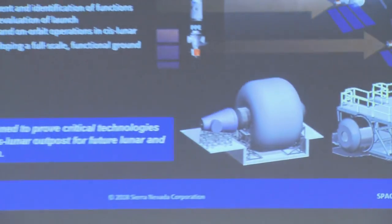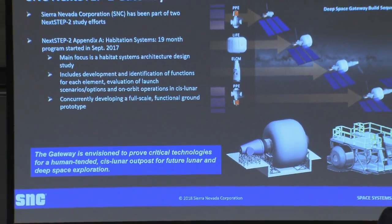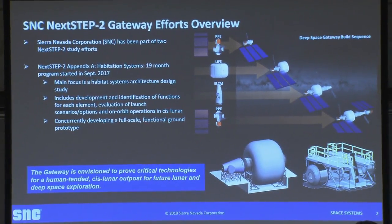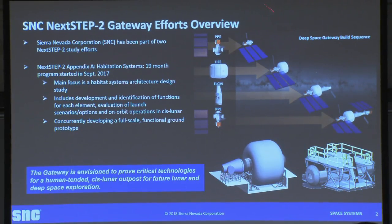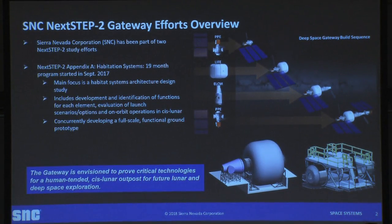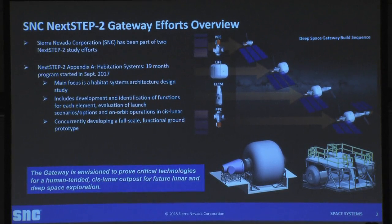We are one of the Next Step Habitat companies providing a prototype of a habitat to NASA. Here's our modular sequence of build-up activity. We use the power propulsion element, the PPE. The architecture included two of them. One of them would come and go from the gateway, and the other was a permanent member of the architecture. Our ELCM was a dual-use module. It's an airlock, and also serves as part of living quarters and part of the science facility.